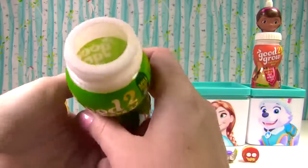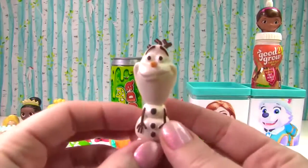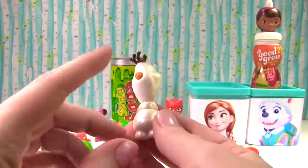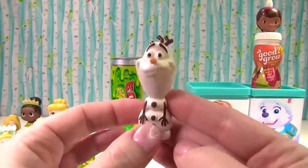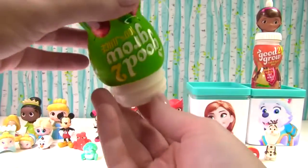No slime. Hooray. Whoa, there was an Olaf in our Olaf bottle. Look at him. He's kind of shiny. There's his carrot. Super cute. Something else in there. It's kind of wiggly and jiggly. What could it be?